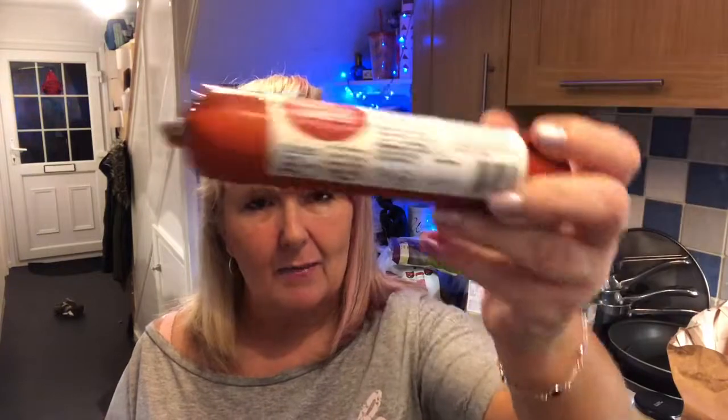Kerrygold butter. It's about £1.90 I think, but it is the best butter for you because being grass-fed contains a lot of good stuff. I'm going to say B vitamins. It's just the best thing, just the best. Get that. And one of these Bavarian smoked cheese. It looks like a sausage, but it isn't. It's actually cheese.